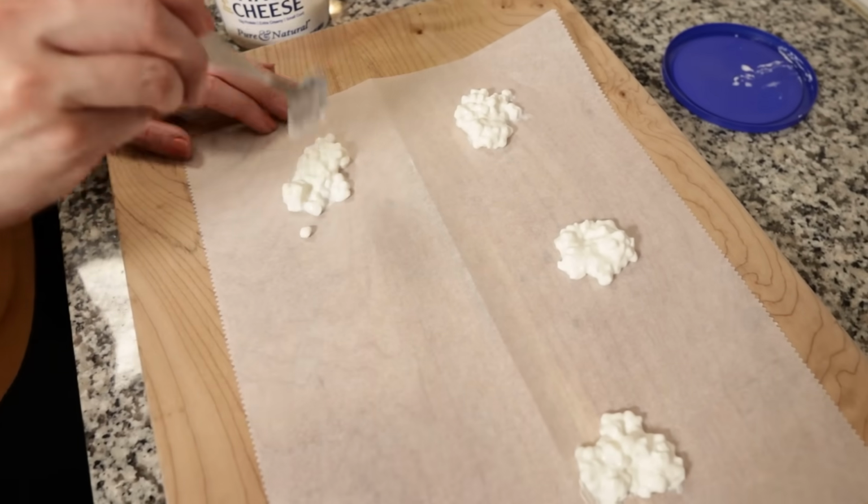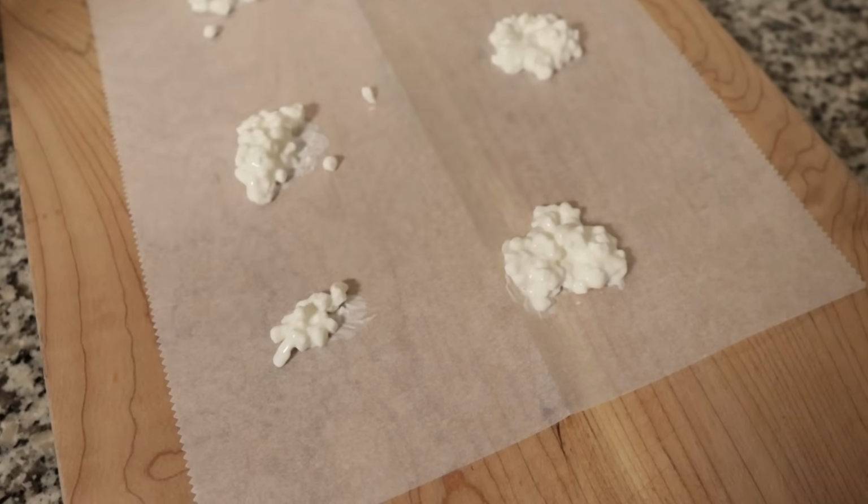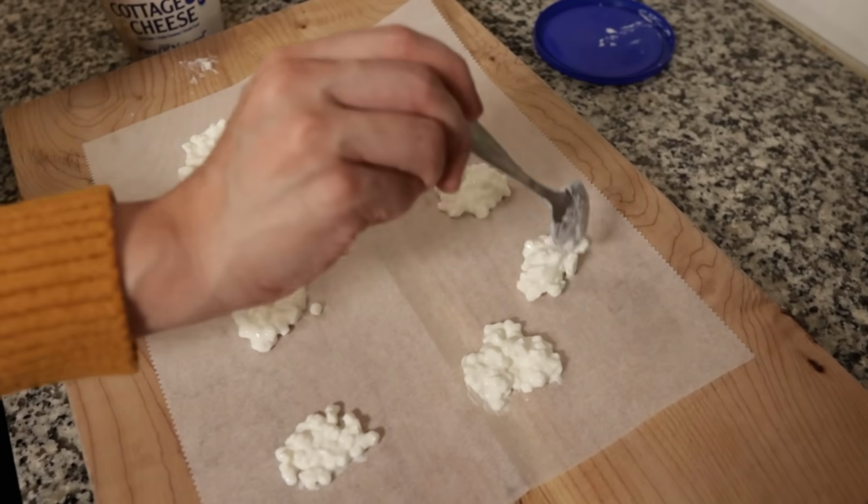So this is the type of recipe where you're really going to need to be looking at it in the microwave while it cooks. It's gonna depend on the wattage of your microwave and other factors. We have to cook it from anywhere from 3 to 5 minutes. So we always keep a close eye on it as it's in the microwave just to make sure that we're not burning it. So we're gonna start making our little dollops of cottage cheese on our parchment paper, and then we'll move on to the next step.